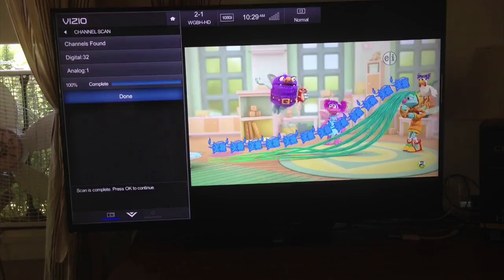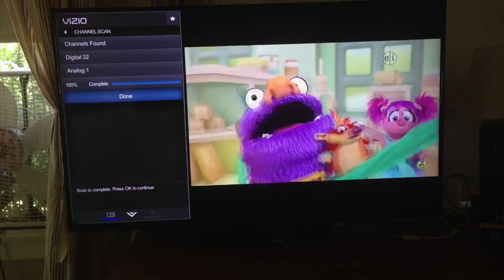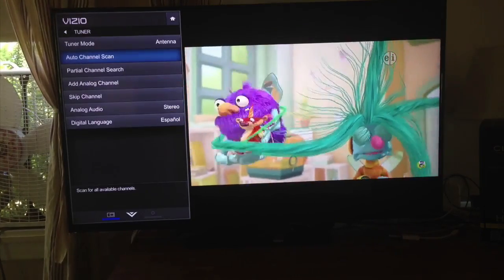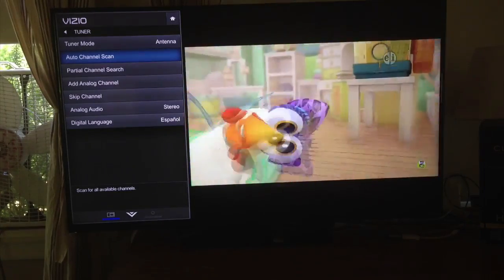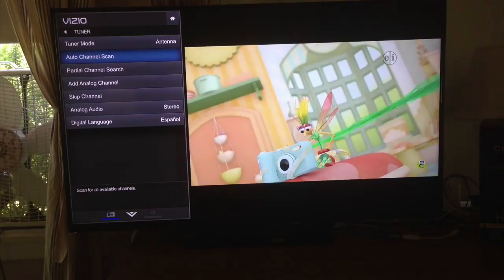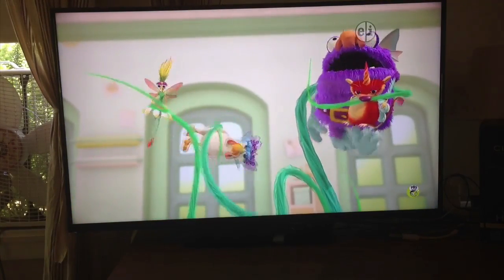Okay, now the scan is done. We have 100% completion. It's found 32 digital channels and one analog channel. Now, keep in mind, I have this 10 feet off the ground, crudely hanging from a hook, so it's really not the best perfect result. But now we can hit the menu button to escape, and let's see what we have for channels. So we'll start with channel 2-1.